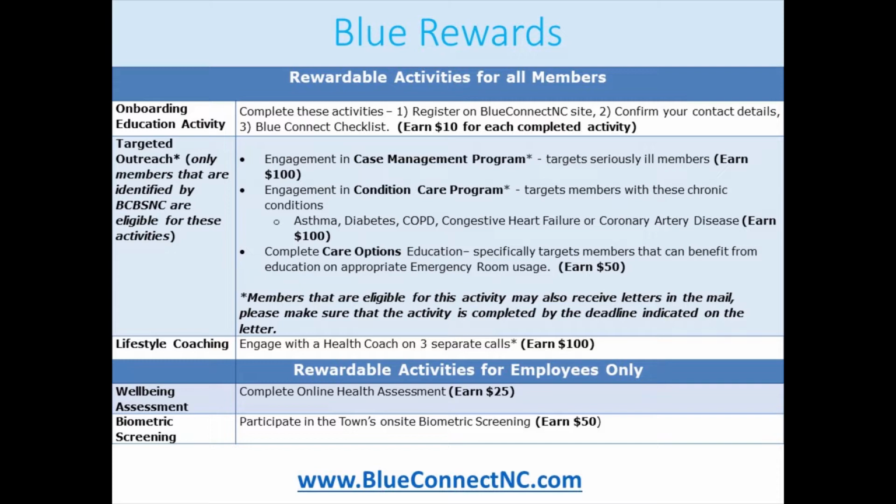There are also some targeted outreach activities that members and employees that are members can access. Those members who are eligible will be identified by Blue Cross and contacted. Those activities include engaging in case management, condition care, or completing care options education. And each of those activities comes with a varying incentive amount, as indicated on the screen.